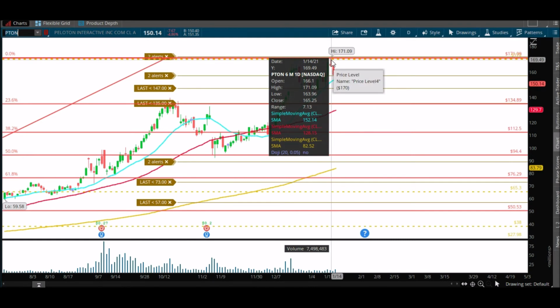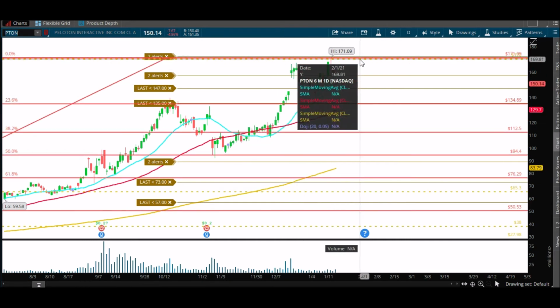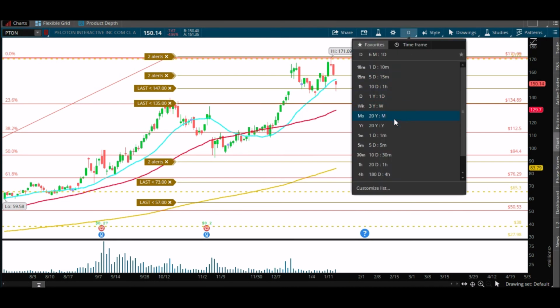I know there's a big case fundamentally of why this is a ridiculous price. So you add fundamentals and combine those with technicals, and I think you have a pretty good case for the short here. So we're going to watch this one really close. Let's take a look at a weekly.